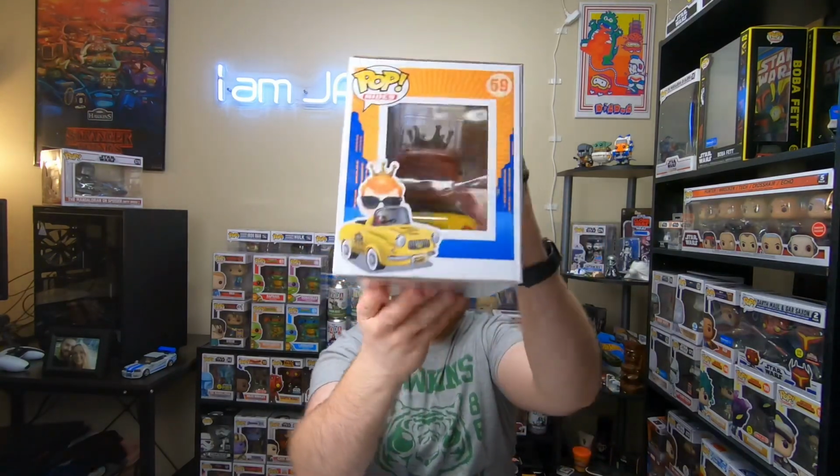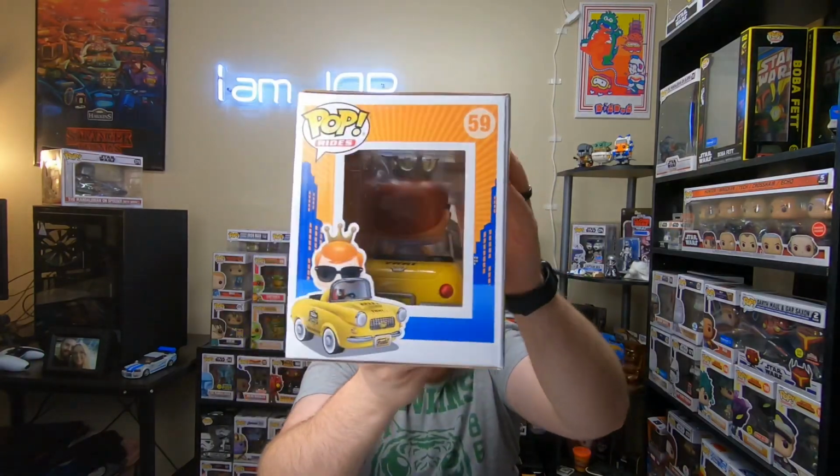Actually, one of the cool things, it's really kind of hard to see. Hopefully the camera might be able to pick it up. I don't know if you can really see it. Actually, on the back of his jacket, it says Funko Car Company, New York City. So little details like that they put on these pops is really cool. And again, guys, these are getting really hard to find.